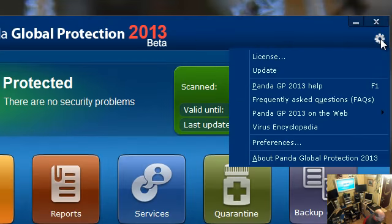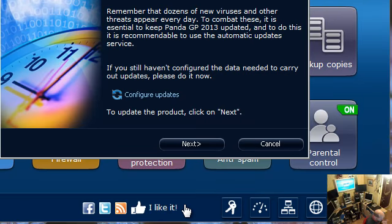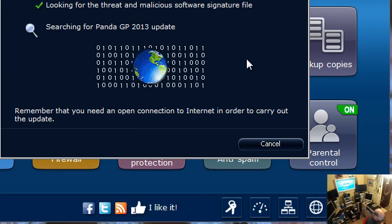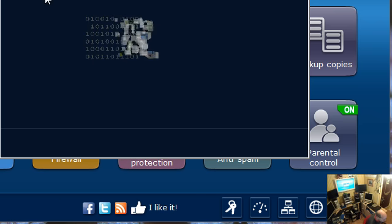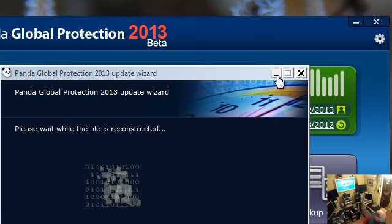You also have a button at the top here. This would be your license and your update for updating it the first time. So when you click to update it the first time, this box will appear after you activate it. Click next. It'll start searching for the latest database to give you protection on your computer. Now it has stopped. It is getting the latest updates here, and it's now reconstructing the files as it gets the update.